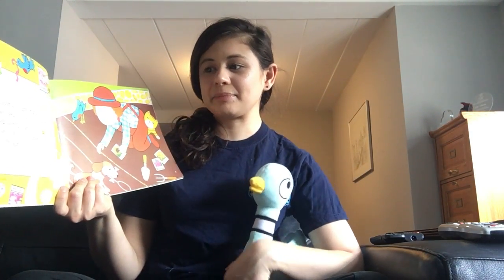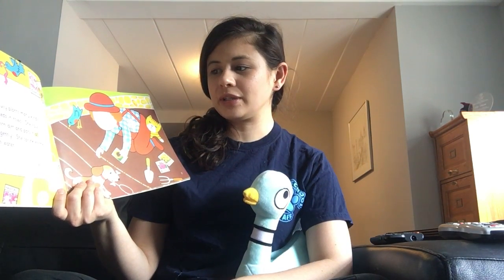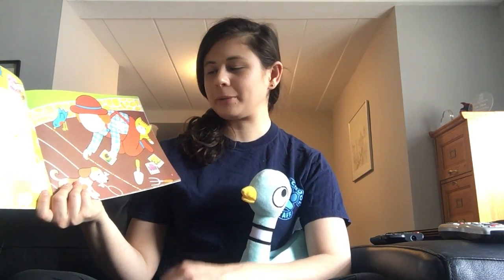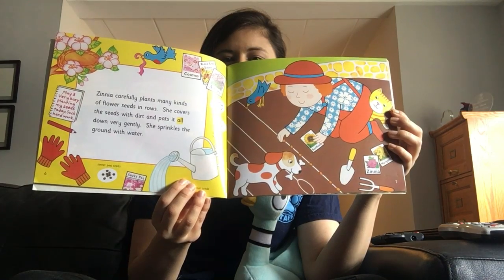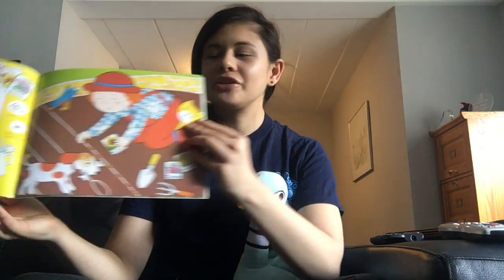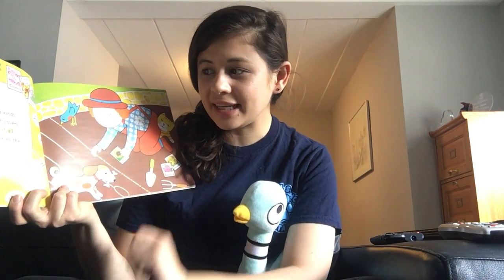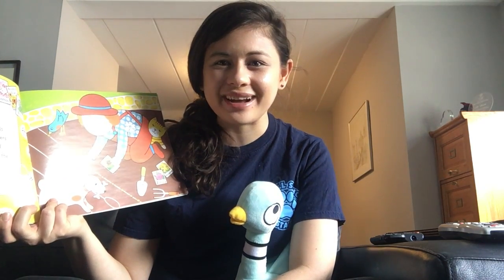Zinnia carefully plants many kinds of flower seeds in a row. She covers the seeds with dirt and pats it all down very gently. She sprinkles the ground with water. So far, I've learned that to grow flowers, Zinnia needs to put the seeds in a row, cover them with dirt, and then sprinkle water on them.